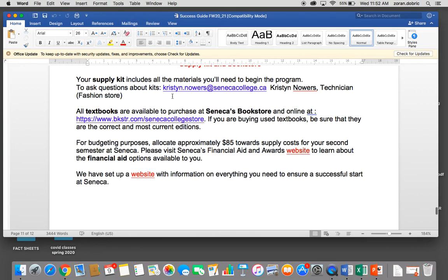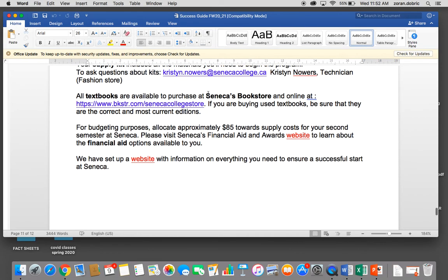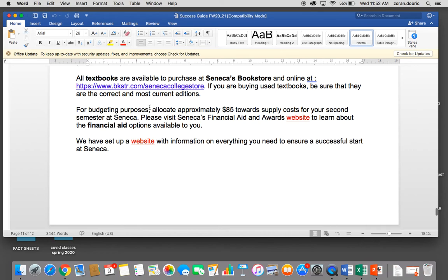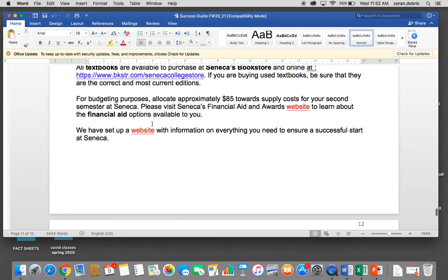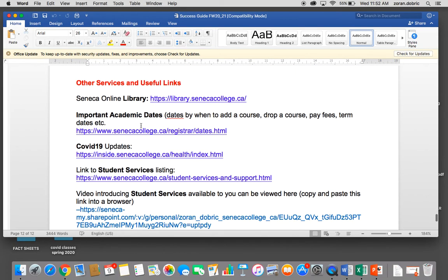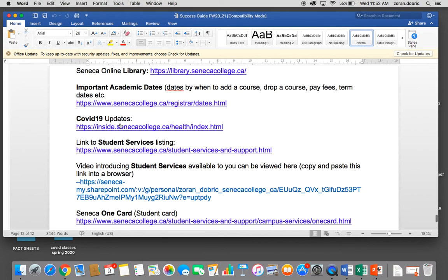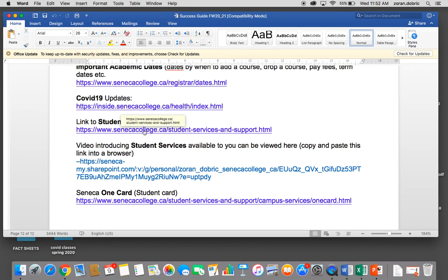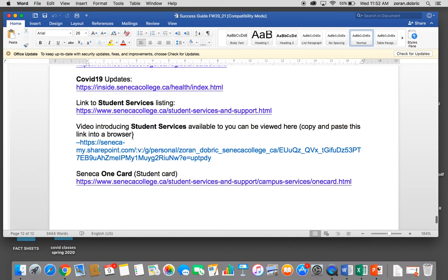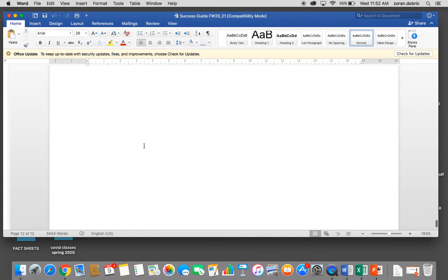So Kristen at the fashion store is your technician, so you can email her regarding kits. Here's the Seneca bookstore link where you can buy textbooks. And there are several other websites that can help you that I've listed here as well. So other services and useful links are the online library, important academic dates, COVID-19 updates, link to student services, and then finally the link where you can watch the video about student services is here. So you can just copy and paste this into your browser to watch it. Finally, here is the link to Seneca's student card.